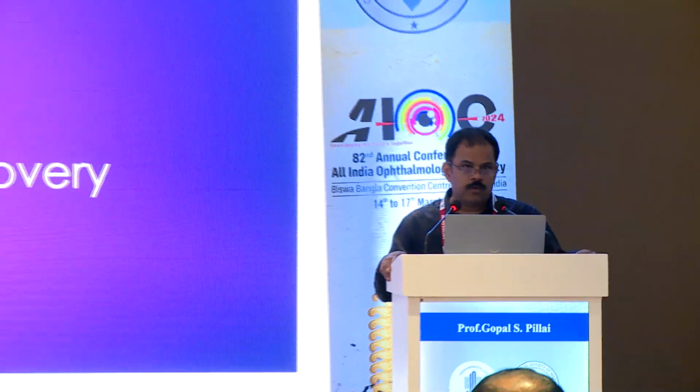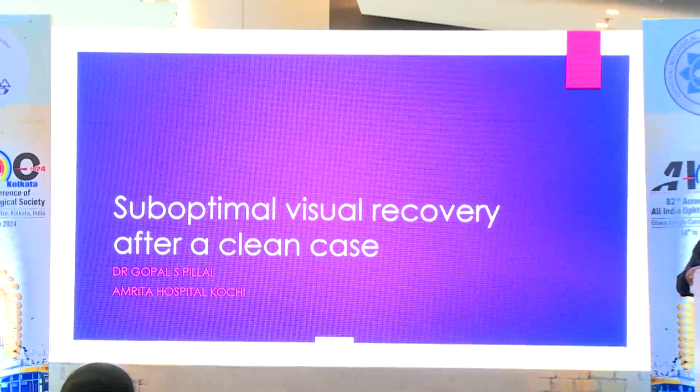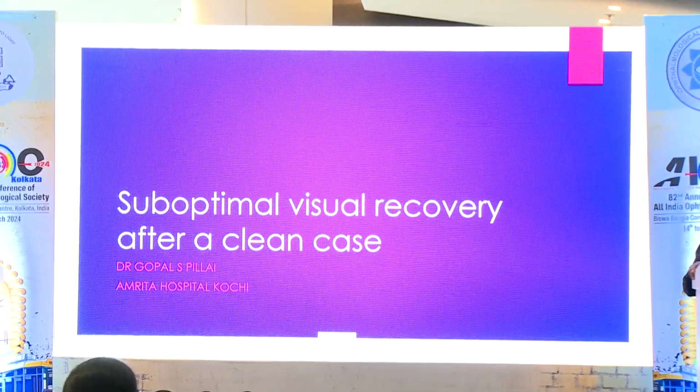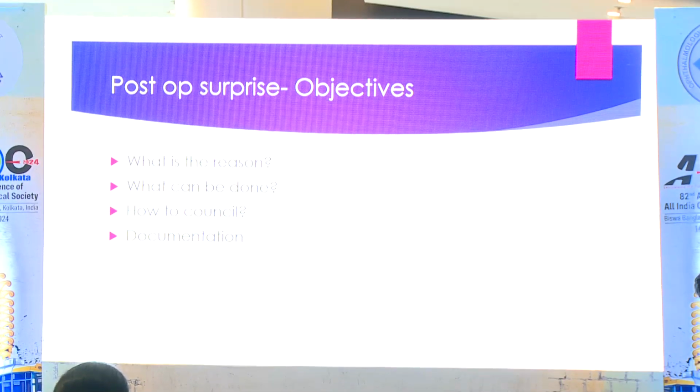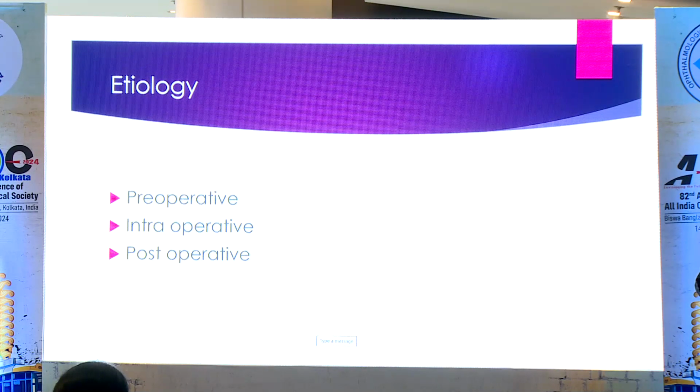These are a set of very, very common problems that will occur to any practicing cataract surgeon, and I congratulate him for bringing all these in here. So, what if we operated one case, we finished it, and next day when we saw everything is looking all right, but the vision is not there. A suboptimal visual recovery after a clean case with no obvious reasons. So in this presentation, we will look through what are the reasons, what can be done for such conditions, how to counsel the patients, and documentation is very important because tomorrow this may lead to a legal angle.